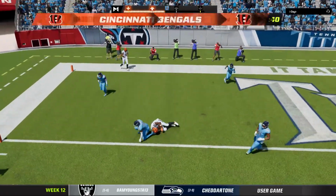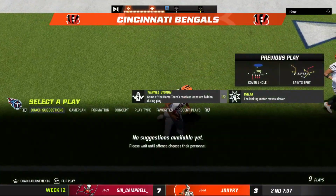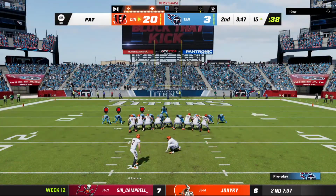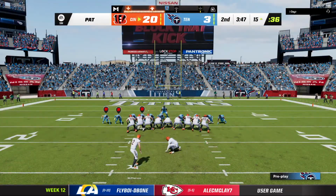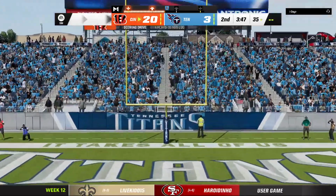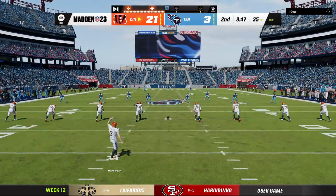Open man is Higgins, and he's got it. Touchdown, Cincinnati. 8 yards on the touchdown pass, as his guys have opened up a very comfortable lead. Extra point by McPherson, up and good. And the lead is up to 18 now.